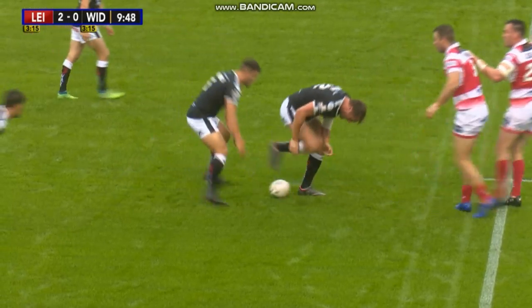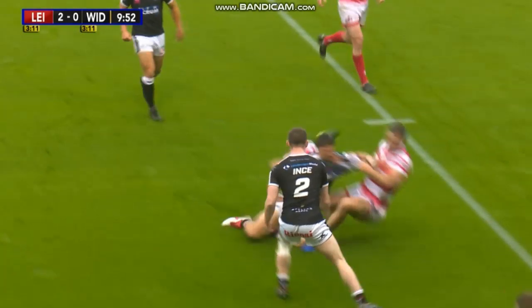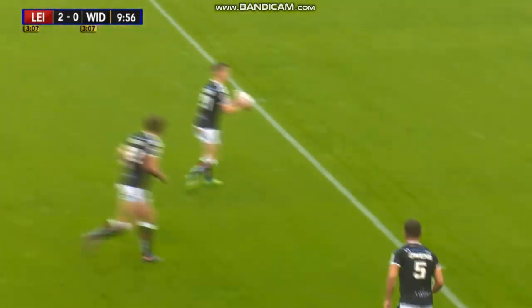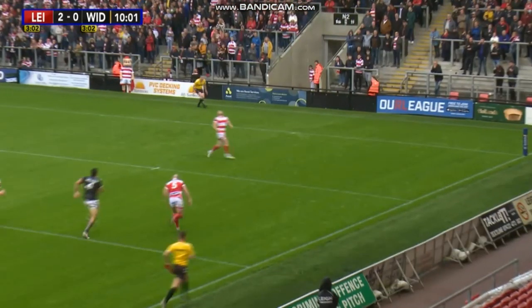Good player, good bloke. Short side. And the captain now. Here is the aforementioned Gelling. Such an elusive runner. Couldn't get the ball away, but it's a quick play of the ball. Back in field. It's going to be a high-hanging left footer from Joe Lyons.